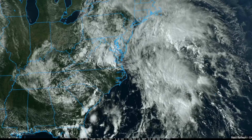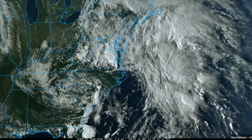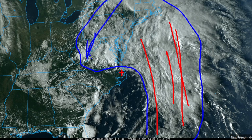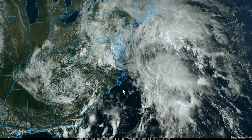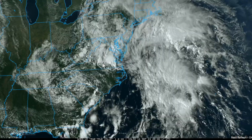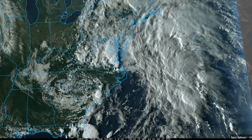So we check that out on the visible satellite loop. The center of the circulation right there. And we see sort of a comma structure right there that we normally see with frontal systems. This area right here is associated with the warm advection. And we've got the cold conveyor belt on the backside. That's not going to be really too much of a factor right now. In fact, it is dominated by convective weather, especially right there in Virginia. We've got some strongly sheared anvils.